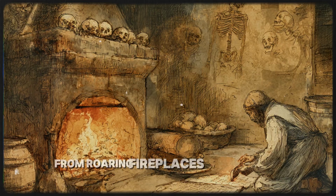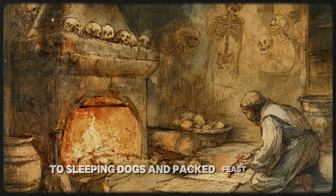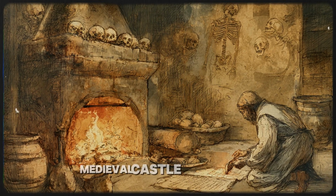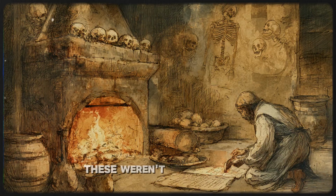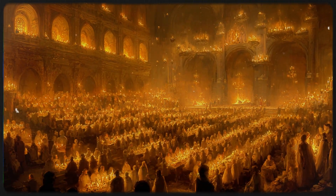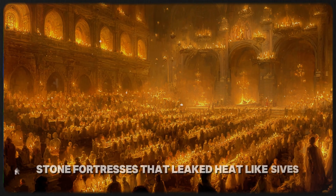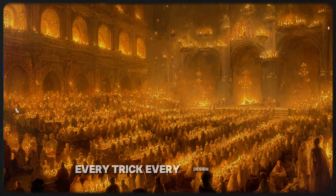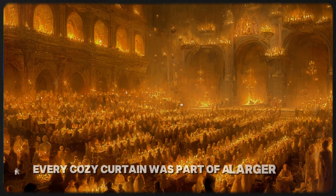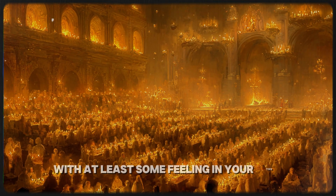Looking at all these clever, layered strategies, from roaring fireplaces and tapestry-covered walls to sleeping dogs and packed feast halls, you get a sense of just how creative medieval castle life had to be. These weren't modern homes with thermostats and double-pane windows. They were massive stone fortresses that leaked heat like sieves. Every trick, every design tweak, every cozy curtain was part of a larger plan to survive winter with at least some feeling in your toes.